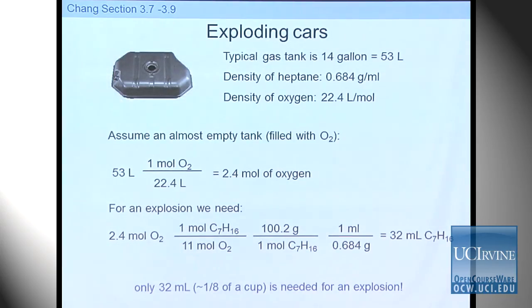All right, so this is an example of calculations that use mole ratios. It also uses things like volumes and densities, right? These are things we've seen in the first part of this class, the first couple of lectures, which were all about densities, and volumes, and so forth. This is a real-life situation. You could do these calculations for yourself with the tools that we've talked about.